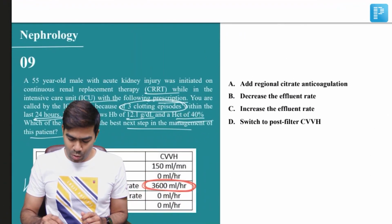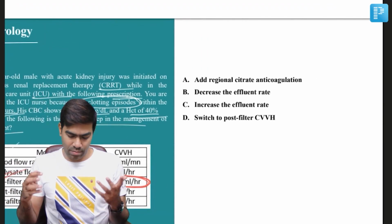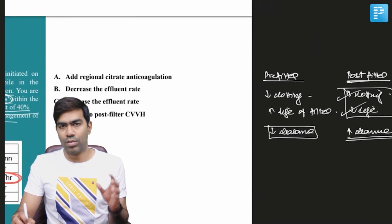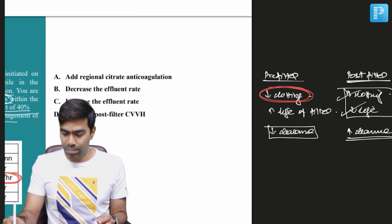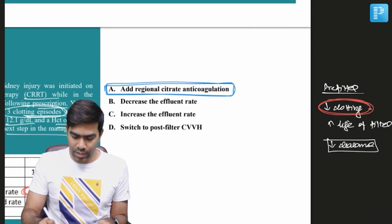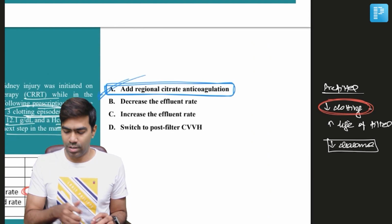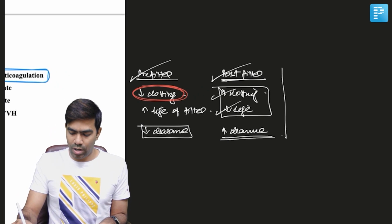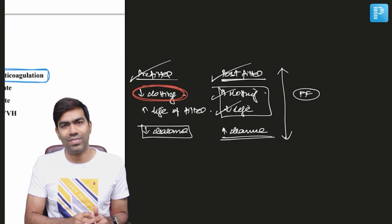Our patient is receiving only pre-filter replacement fluid. Then why should this patient develop 3 clotting episodes in the last 24 hours? Remember, if you are using only pre-filter replacement fluid, then the clotting incidence should be low. But despite that, the patient is getting increased clotting episodes, meaning your anticoagulation is ineffective and insufficient. That's why the right answer for this question will be to add regional citrate anticoagulation. In case the patient is receiving both pre-filter and post-filter fluid replacement, or only post-filter fluid replacement, then it's imperative that you calculate something called filtration fraction.